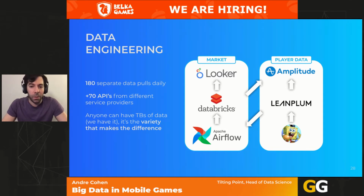And for us, we're constantly pulling data from LeanPlum about live ops and merging that data with all our market data and our platform data and moving it back to the player analytics Amplitude, so that the game side of the company can make decisions based on things that are not player connected.